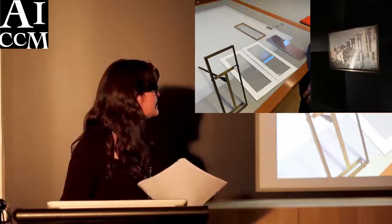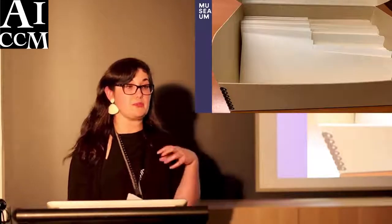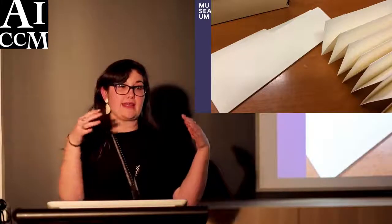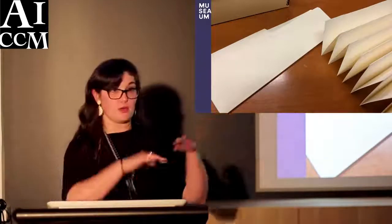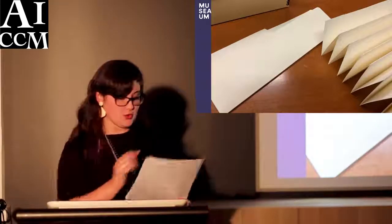They also had a really fantastic method of storing their roll strips, where they had this concertina accordion style housing. With permission of curators, they would cut the rolls to certain lengths and fit them within this accordion housing, or it was already cut. This housing is suitable for cold storage.